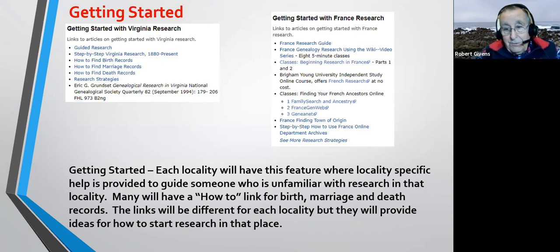Not all localities go that way, sometimes because they don't have much in that area, but a lot of them do. But they will give you all kinds of things, like step-by-step Virginia research from 1880 on, or there's one thing there that's not actually a hot link, an article from the National Genealogical Society Quarterly on research in Virginia. It was written back in 1994.